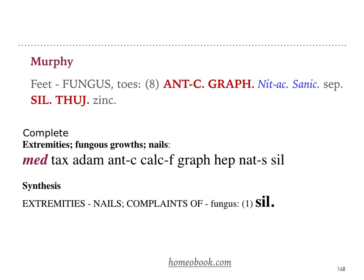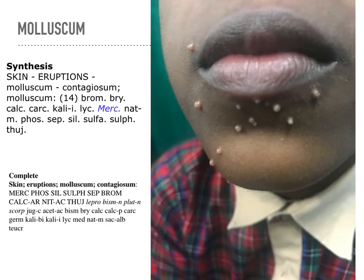Medorrhinum is the most important remedy represented, followed by silicea and antimonium crudum. In synthesis repertory, the most important medicine represented for this type of fungal nails is silicea. The rubric extremities, nail complaints, of the remedy silicea. We will get wonderful results in this type of fungal infection. But everything depends upon the chronicity of the disease and the hygiene of the patient also.